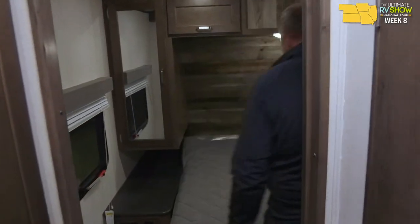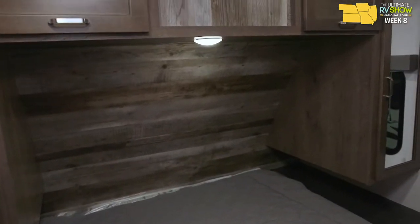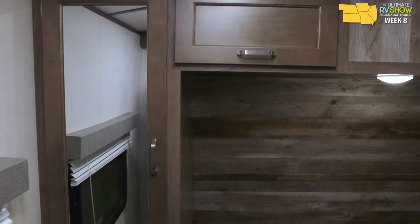Come in here, we got the queen size bed. You got the barn style pocket door separating this from that living area, and plenty of space from the wardrobe storage to my nightstand space. I got dual USB charging ports over here on the campsite, strut supported storage right there, and dual USB charging and 110 over there on the off camp side.